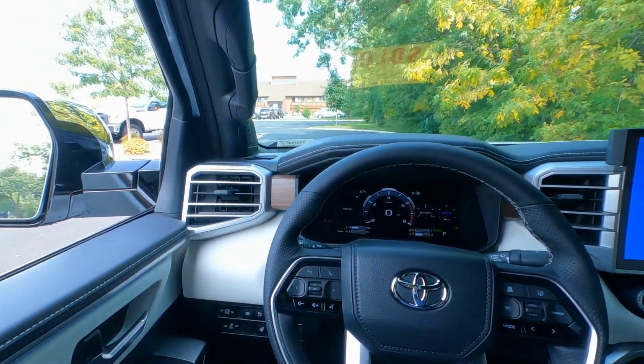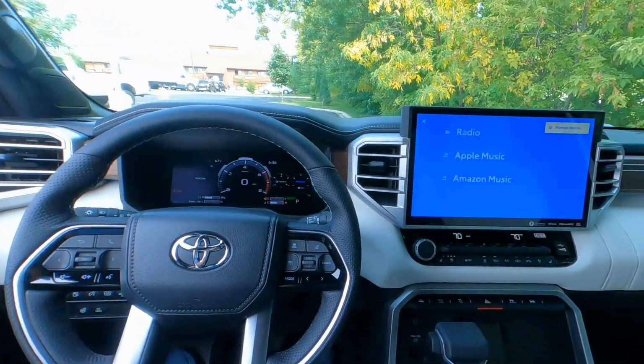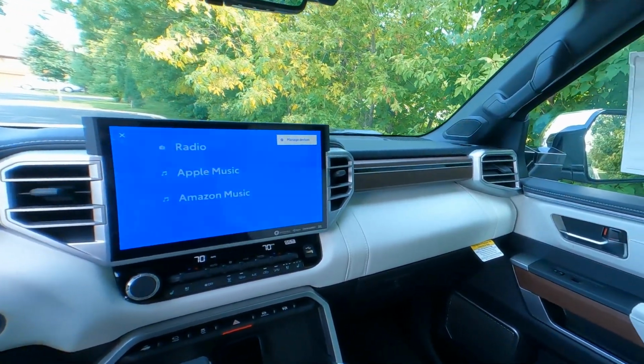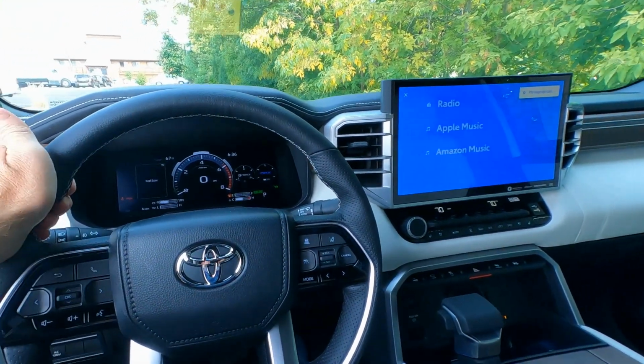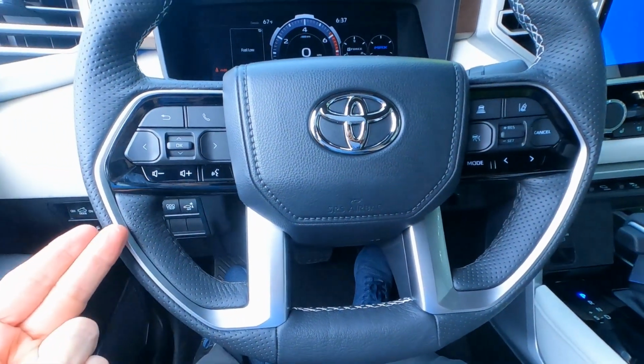Behind the wheel on the Capstone, you're just about to find out why this needed to be 2 separate videos, one for the inside and the outside. There are just so many features on this truck. So let's get started over here on the driver's side. The steering wheel's leather wrapped, heated. It does have some contrast white stitching here, more of that satin silver trim.